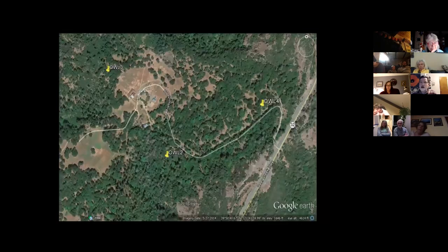So this is our station. We can see Highway 32 here, Owl 3, 2, and 4 here. Most of my research is done at Station 3. Owl 3 is just below the barn, if you've ever been to Big Chico Creek Ecological Reserve.